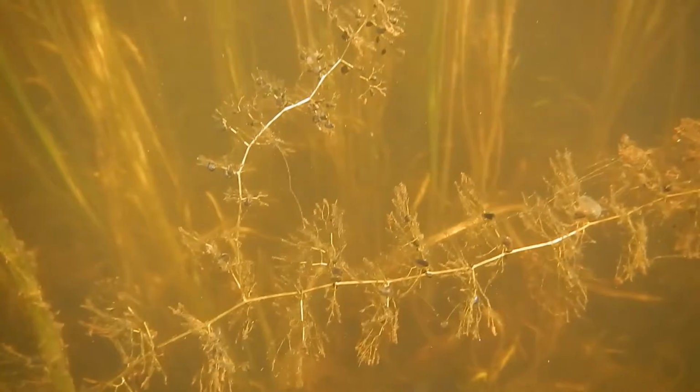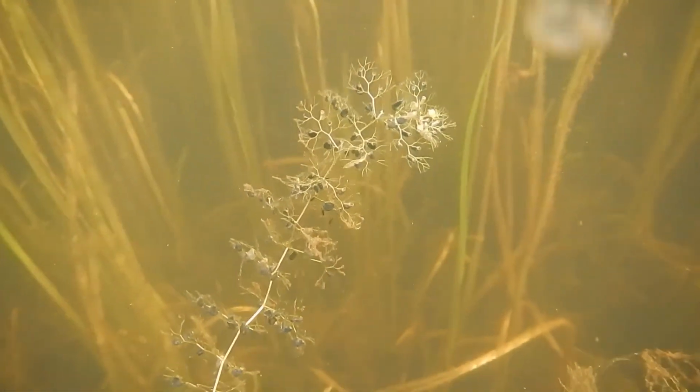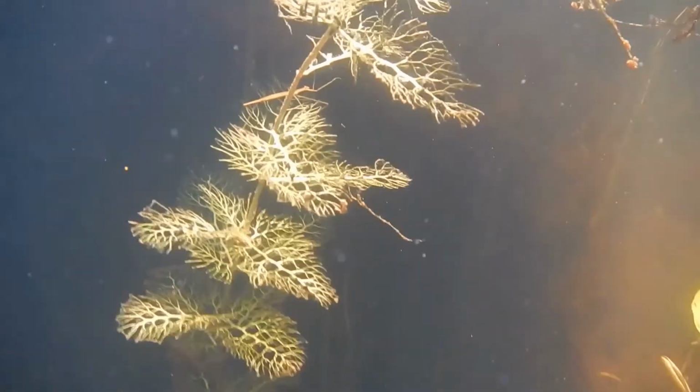In addition to getting nutrients by capturing prey, they, like other plants, also obtain nutrients through their leaves. Bladderwort leaves are finely divided, like many aquatic plants, and this helps them increase the surface area, allowing more space to absorb what little CO2 there is in the water. Carbon dioxide is a requirement for photosynthesis.